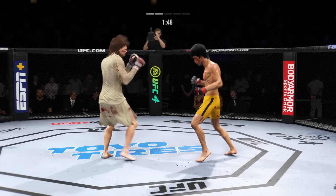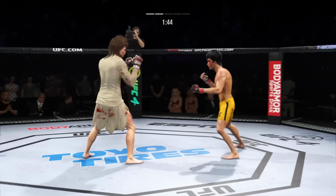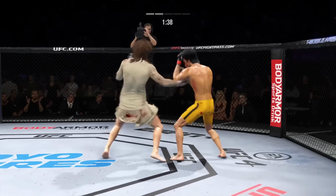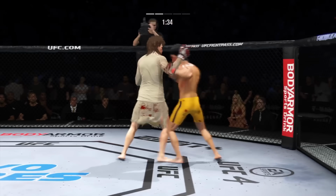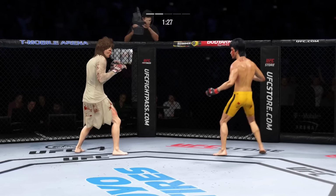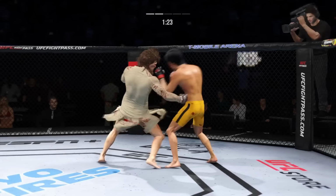So a much different approach from him here in round two. Took him a while to find the range, get in his striking rhythm. He has found it here, and as a result, has really picked up the pace in round two. I mean, he's cutting down the side with this beautiful leg kick. Oh, nice elbow. Oh, blocks that kick to the body. Nicely done.